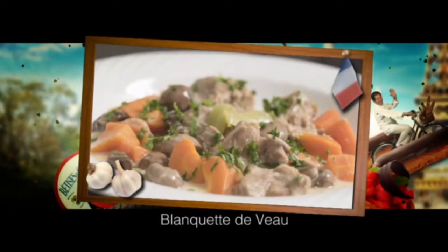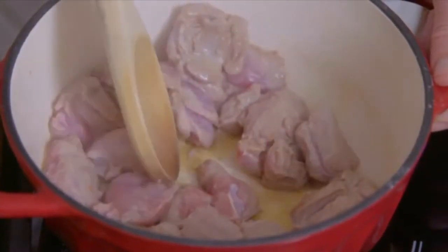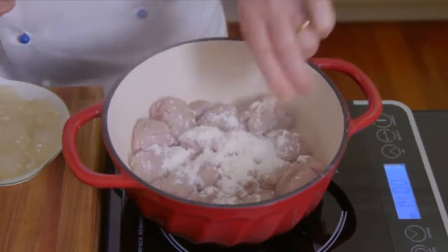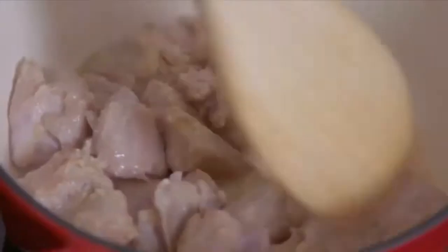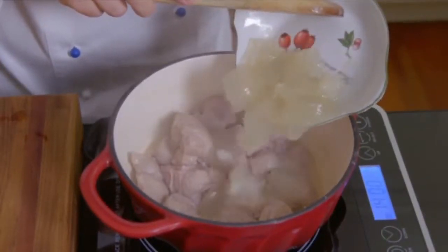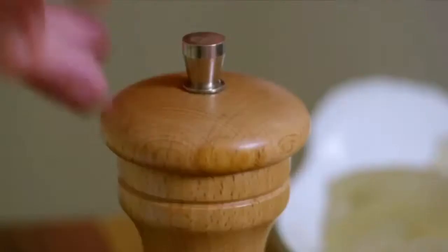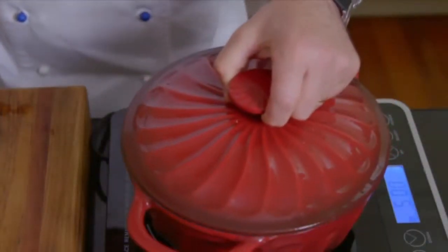This superb veal casserole was one of the most popular dishes of my youth. First, I stir 800 grams of cubed veal with a little butter on medium heat without browning. I mix in 1 tablespoon of plain flour, then stir in 50 milliliters of white wine and stir for 10 seconds before adding a cup of strong clear chicken stock and half a cup of diced celery. I then season with salt and pepper, cover with foil and a lid, and cook for about 1 hour.